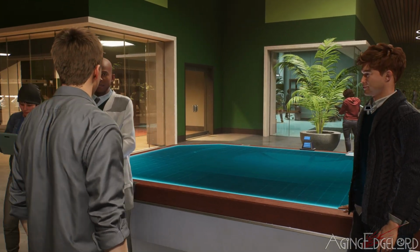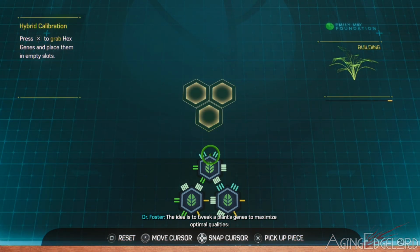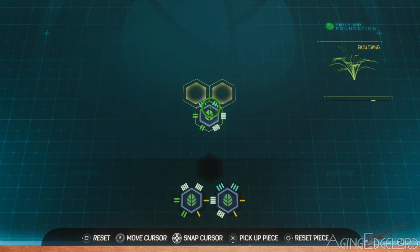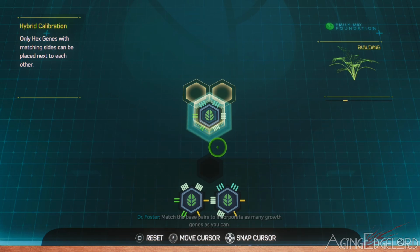Okay. The idea is to tweak a plant's genes to maximize optimal qualities. For instance, a plant that can thrive in drought conditions. In our simulation, the goal is to maximize growth. Why don't you practice on this? Okay. Match the base pairs to incorporate as many growth genes as you can. That'll be a plant that can feed the world.